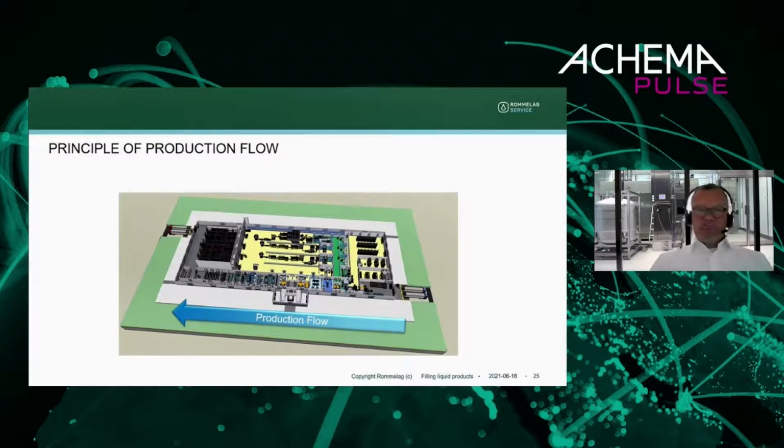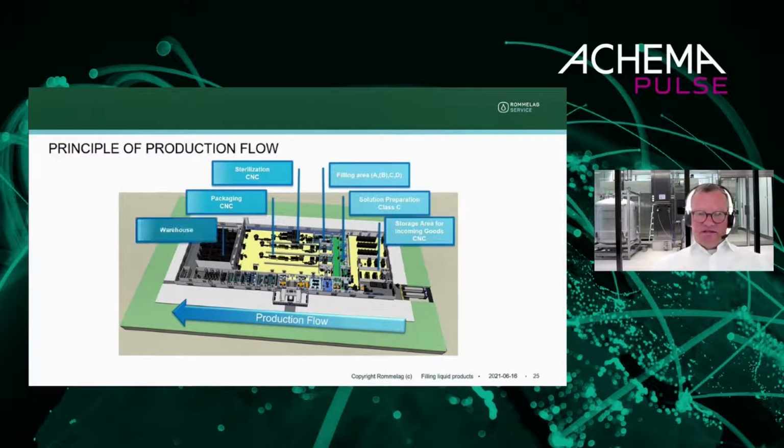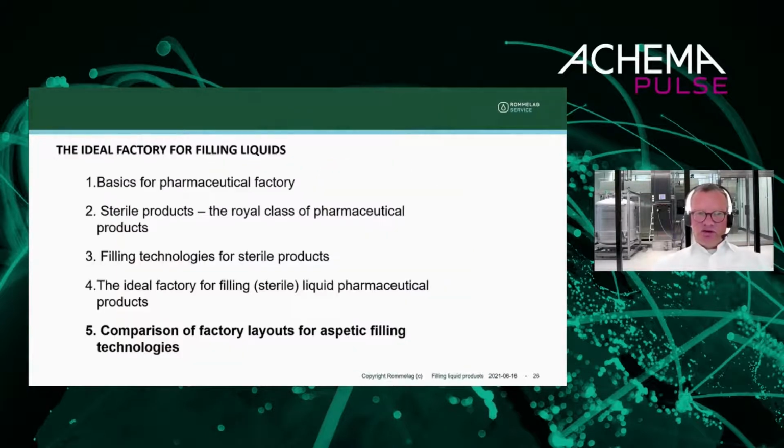If you have a closer look, the following main process steps have to be implemented. We have a storage area for incoming goods, normally controlled, not classified. Then there is the solution preparation, mostly class C. Then there's a filling area, depending on the filling technology class A, B, C, or D. If a terminally sterilized product is produced, a sterilization is necessary, and also a packaging process. After the filling, once the container is closed, this is normally also done in a controlled, not classified area. And lastly, the warehouse for the finished goods. Those are the principal process steps in such an ideal production flow.